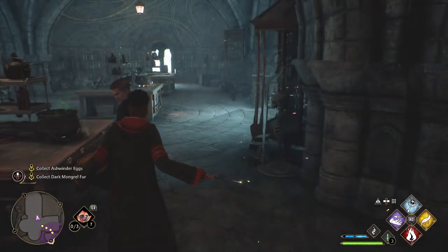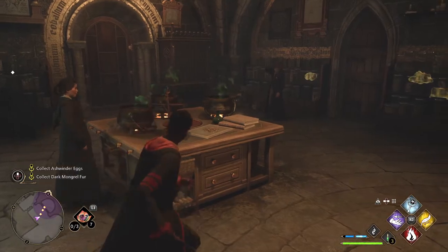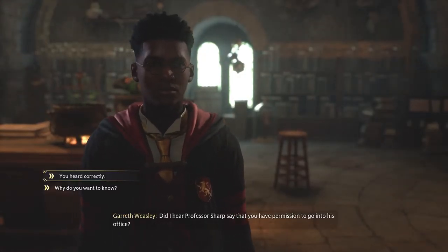My Wiganweld potion's utter rubbish. Wish I could just replace it with one from J. Pippin's. Fine job brewing your first Wiganweld potion. But there are many potions... Did I hear Professor Sharp say that you have permission to go into his office? Yes, it is.